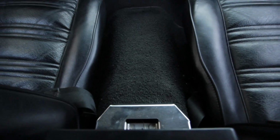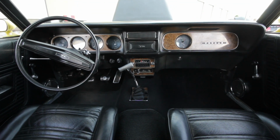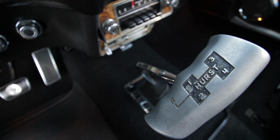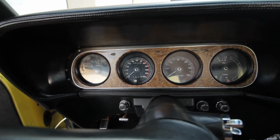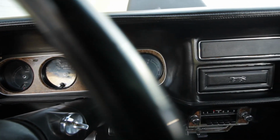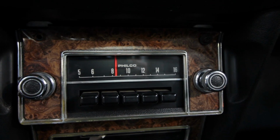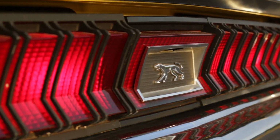But inside, this rockin' machine doesn't forget it's a Mercury, as the driver slips into comfy high-backed bucket seats before grabbing the Hurst 4-speed gear grinder. The black upholstery is accented by burlwood dash trim, but the fully stock dashboard is far more exciting to watch. An AM Philco allowed you to sing along with the long and winding road as you burned up the, well, you get the idea.